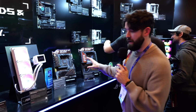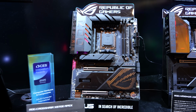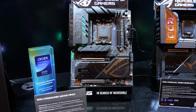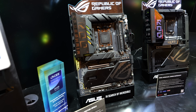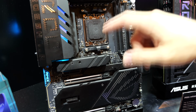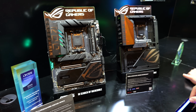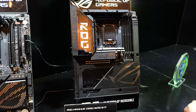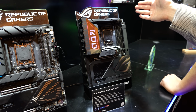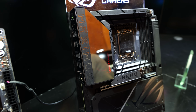Moving over to the right, we have some new motherboards to check out. So on the AMD side, we have the ROG Crosshair X870E Apex. So very clean design on this one. I always like the aesthetic that Asus goes for. We've got some really nice quality of life features. We've got the quick release on the M.2. Moving over to the right as well, we have on the Intel side the Maximus Z890 Hero BTF. So very clean aesthetics on this. Obviously all the connectors are on the back side, so we've got this shielding going on to make everything look clean.